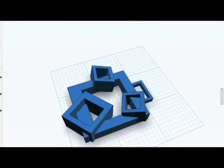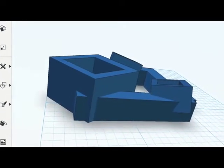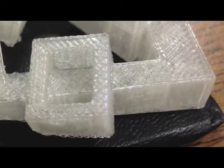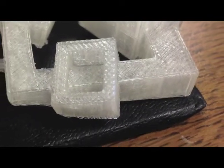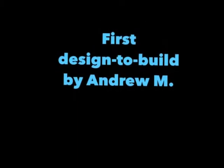This is the first design I did. The assignment was design something using only rectangles. And so this is what I came up with. It's actually a pendant, and those are just some 3D rectangles. This is the first printing of it. I used a translucent monofilament. I was hoping it would be a little more glittery, but that's okay.